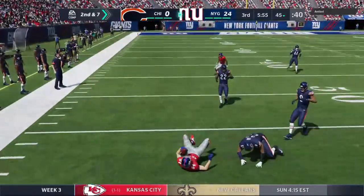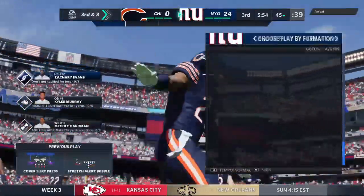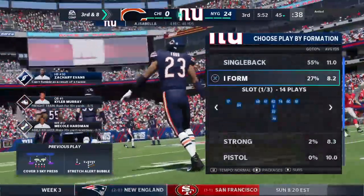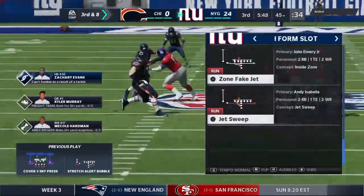A quick throw complete out to Isabella, and he'll lose yardage on the play back at the 45-yard line. Now they're staring at a 3rd and 8. That last play backwards a yard.